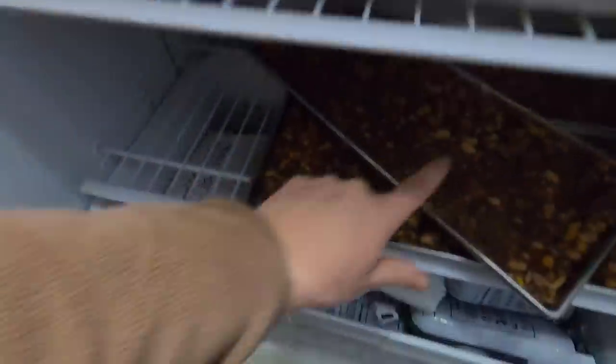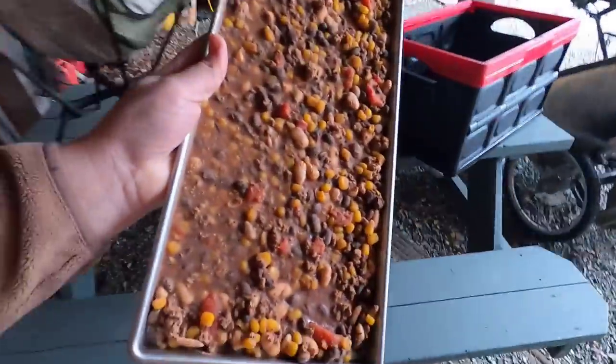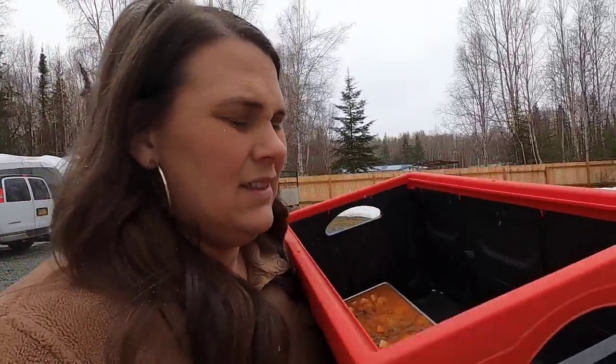Okay, everything's frozen solid. They smell good. They smell like moose stew. Cold. Ready for it to be warm.